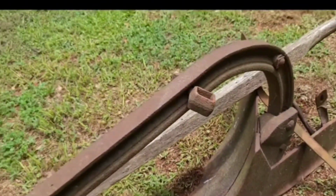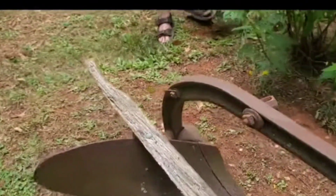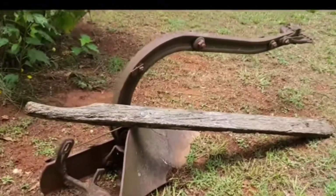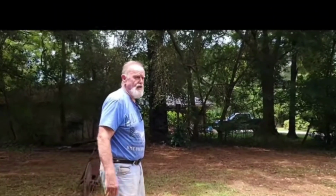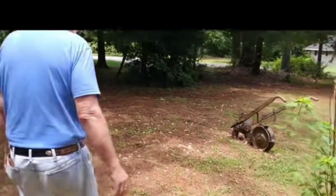Mule driven. And let me get over here and give you a better shot of it. I tell you, that mule that we had, he didn't have a bit of problem pulling this either. Really? And just plow the ground up. Yeah, come on over to this last piece of equipment right here. All right. Well, what does this one do, Dan?